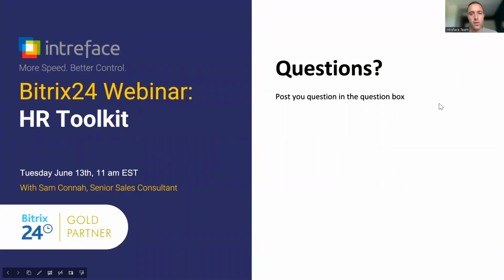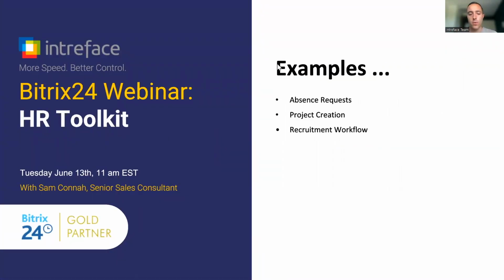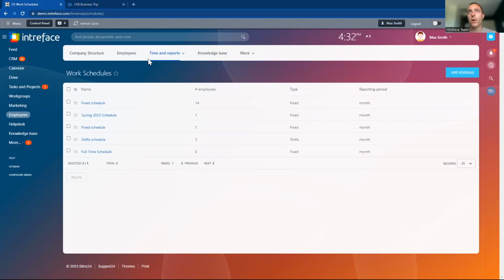Okay, so that's a few questions answered. If there are any other questions, please do add them into the question box. So what we're going to do now is look at some of the self-service forms that we have on Bitrix. Essentially, a self-service form allows you to manage a process through the Bitrix24 system. It's like a workflow, but it's a completely customizable workflow that you can set up.